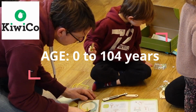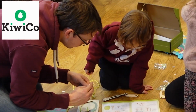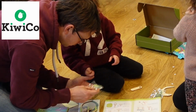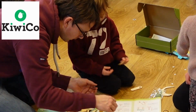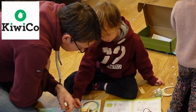We actually went for the Kiwi Crate, which is for ages 5 to 8, even though Quinn's only 4, so he could have perhaps gone for the younger crate. But I just thought he's quite good at Lego and following instructions like that, so I thought perhaps I'll try the slightly older one. And I think maybe it was a little bit advanced for him, but he did really well following the instructions. As you can see here, he needed a little bit of help from Tim, but he really enjoyed it, and it was very easy to follow the instructions.